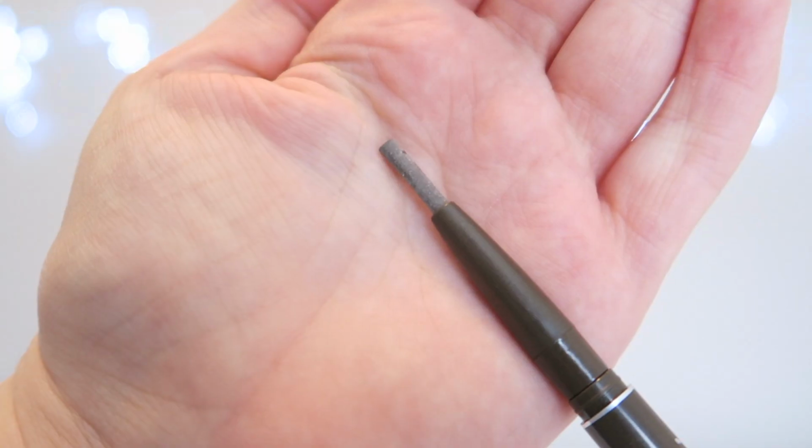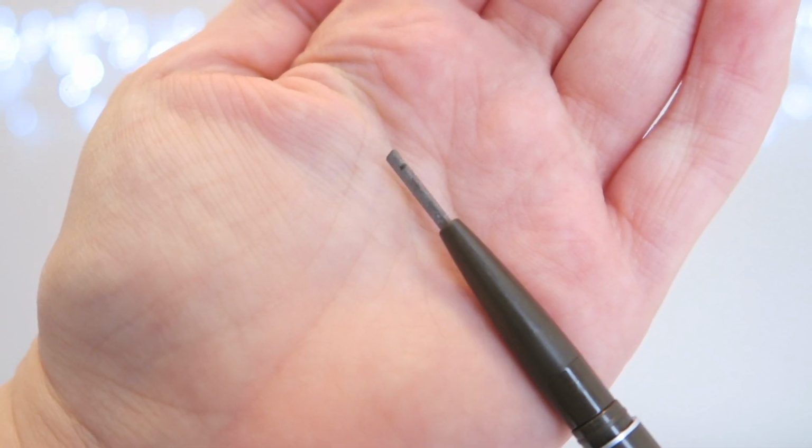The only thing that I found was weird is that the actual pencil has glitter around the outside. And I have no idea why, because when you put it on your brows or on your hand for a swatch, you can't see the glitter at all. So it is a little bit bizarre, but it's kind of pretty.